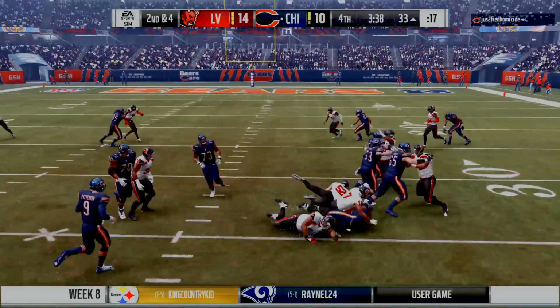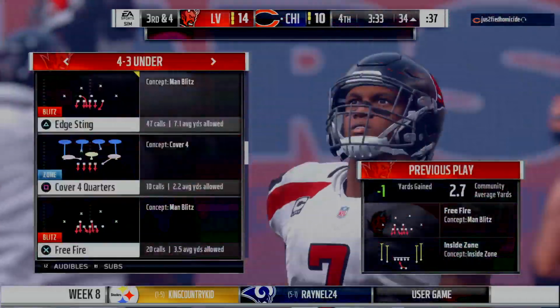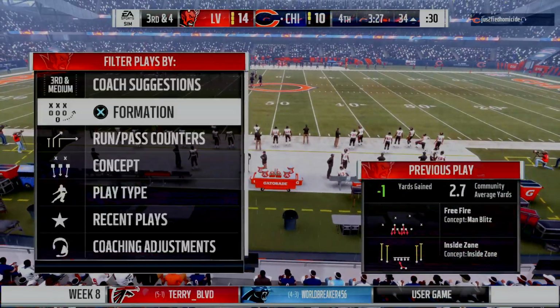They'll run it now out of the gun. And he is met in his tracks behind the line of scrimmage. It'll go as a loss of a yard, and it'll set up 3rd down. This linebacking corps, they've done a good job of keeping that running game in check, haven't they?